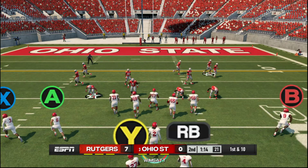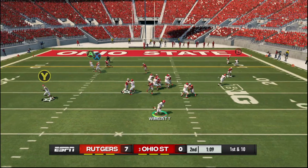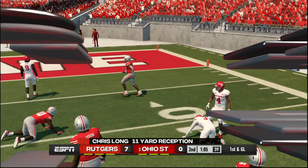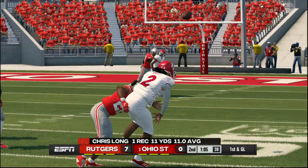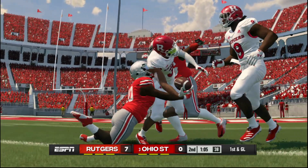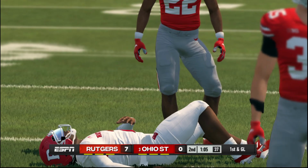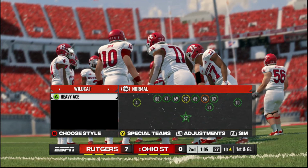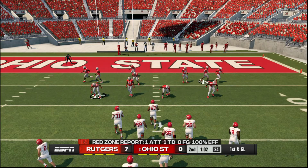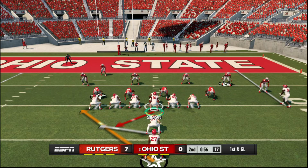From the 21-yard line, 1st down. Now he tries to buy some time. Fires to the wideout, 1st down. And that sets them up with a 1st and goal. This is the 12th play of the drive. Well, after that injury, we'll get to see the backup quarterback here.